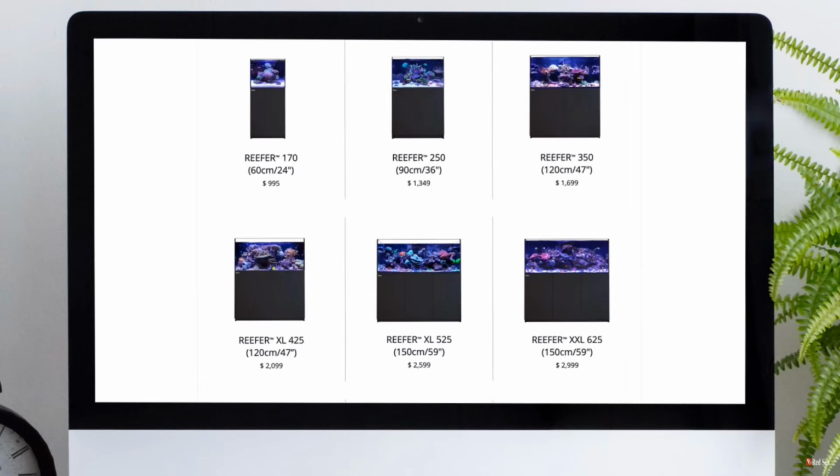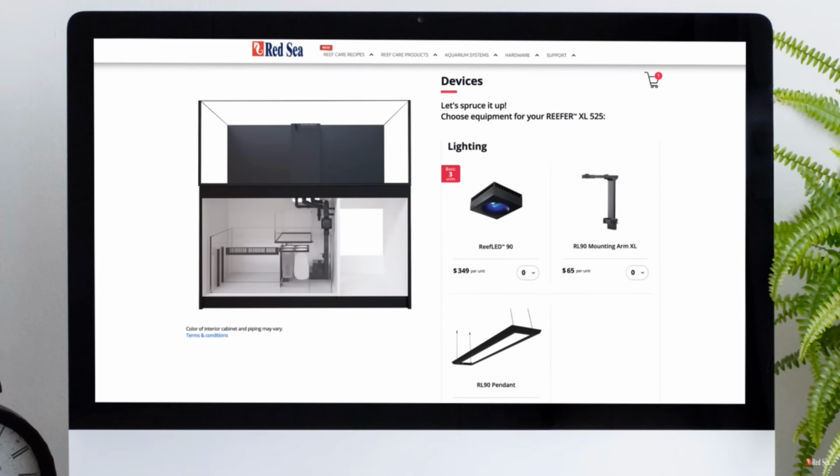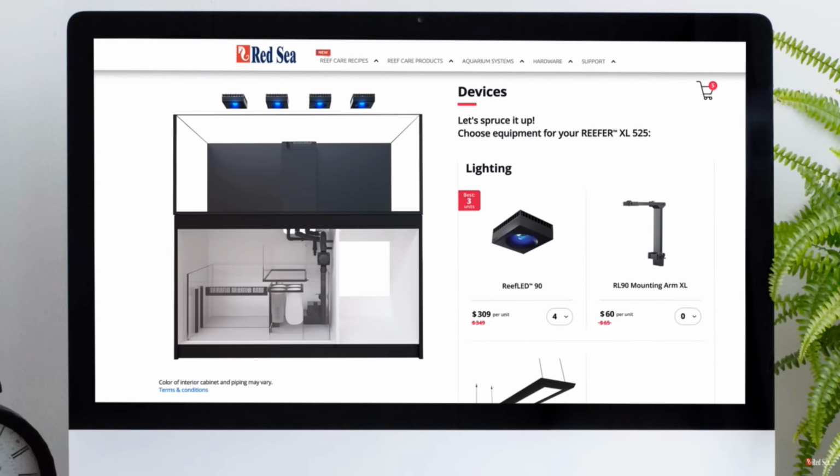You can buy the aquarium, lights, skimmer and wave pumps through this system, and I think it will really appeal to beginners. Choosing the right equipment can be pretty daunting, and some people love to have matching kit all by the same brand. So I think Red Sea are onto a winner here.